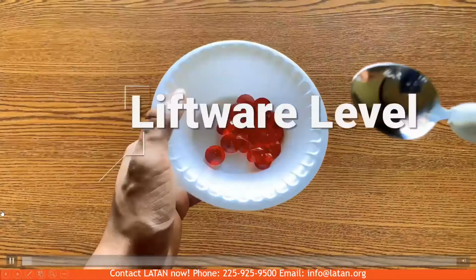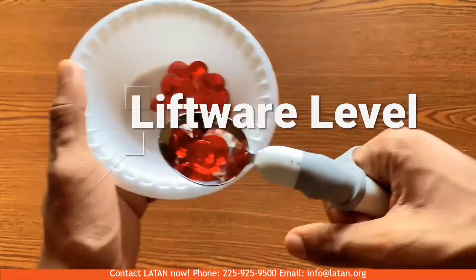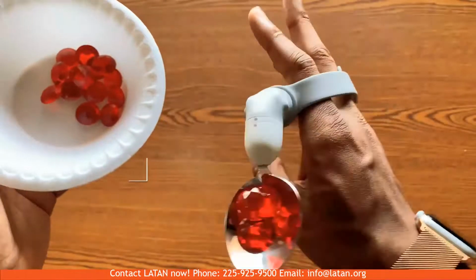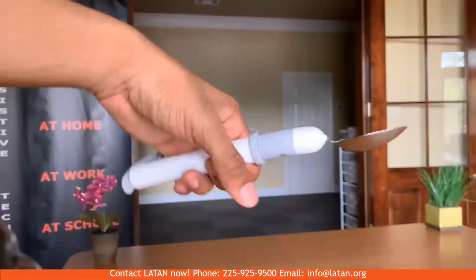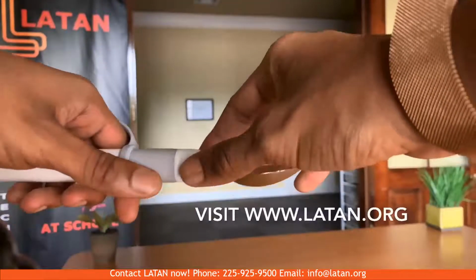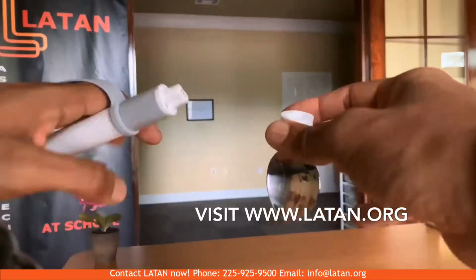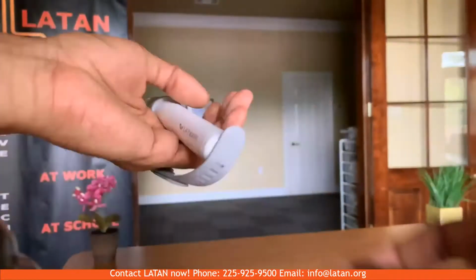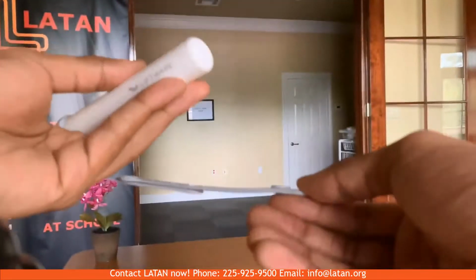This is the LiftWare Level, a motorized handle that keeps his food level for all those with limited hand or arm mobility to help them eat more easily. The Level can adapt to a wide range of motion. It uses electronic motion stabilizing technology to keep your utensil level regardless of how your hand or arm twists, bends, or moves. The Level's utensils can be easily removed and are dishwasher friendly. The hand strap is also easily removed. It is held on by a magnet at the base of the spoon.